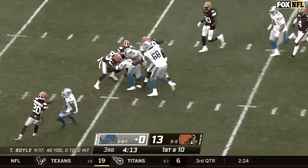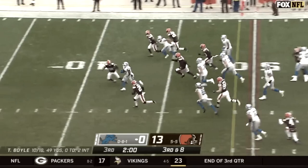Swift churning his legs. Here's the handoff. Swift trying to get downhill. Swift breaks away. Yeah!